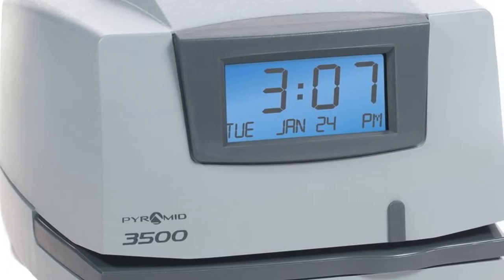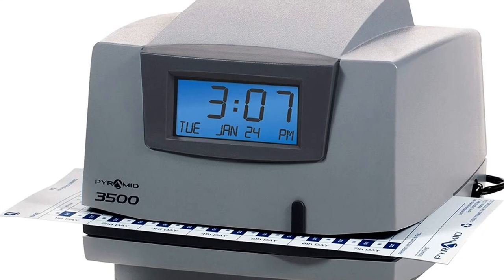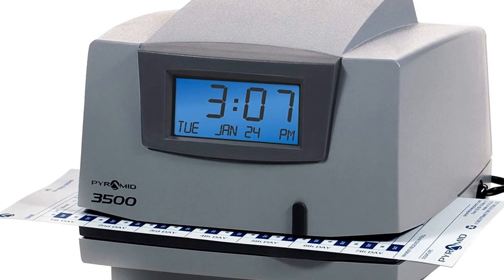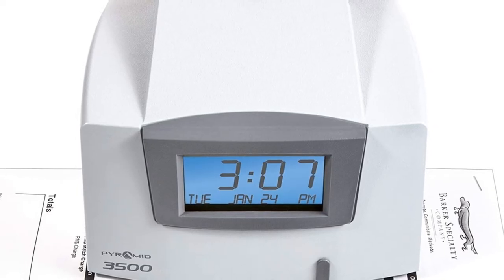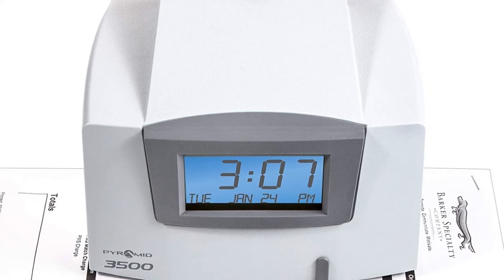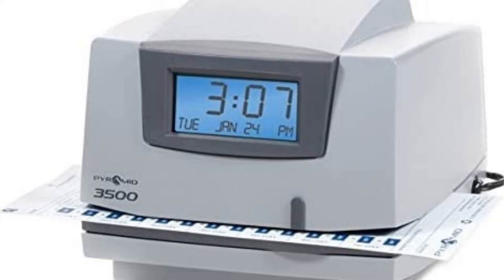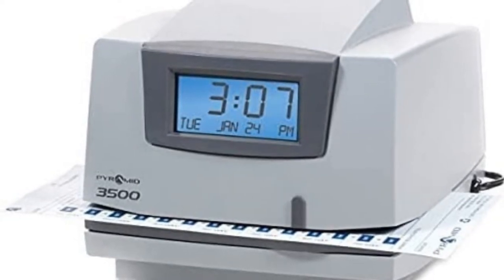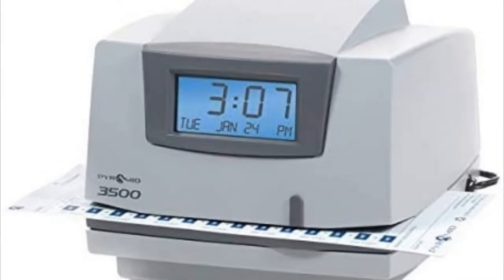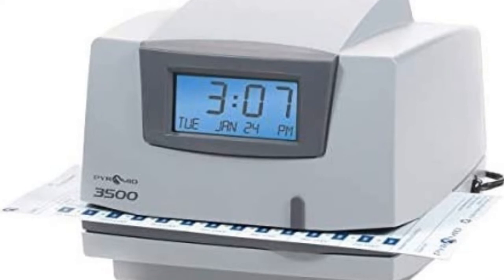Internal battery backup safeguards data and settings up to 7 days without power. Automatic reset for short months, leap year, and daylight saving time. Wall mount or desktop. Includes 3500 time clock/document stamp, 25 time cards, 1 ink ribbon cartridge, and 2 security keys. Light gray/charcoal trim. Made in USA.